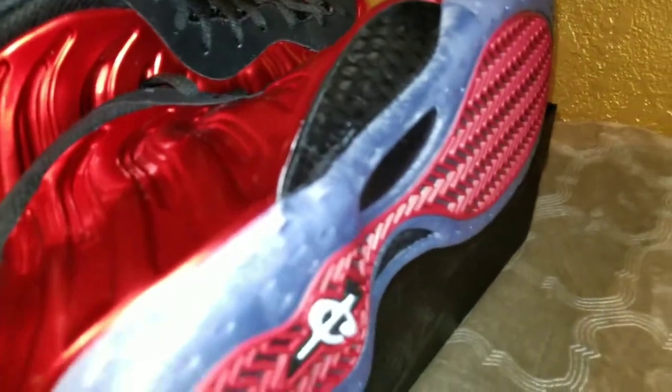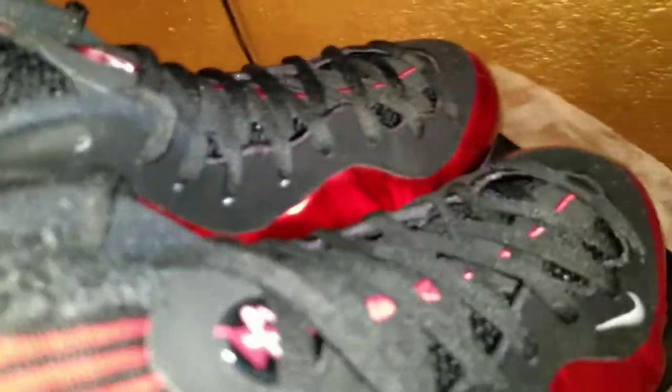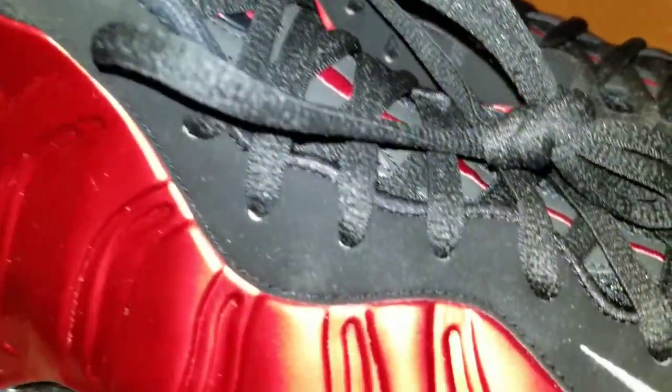Pros, leather check. Anywho, we don't even want to deal with the pros no more. That was a thing of the past. Look at these right here. This is the OG red. White check. They left everything original, everything like it was. White Nike check. Just the, you know, Nike Air. Simple. I'm digging them.